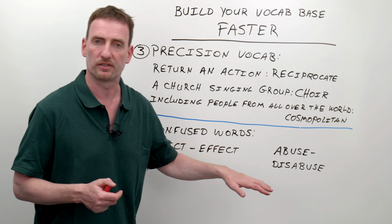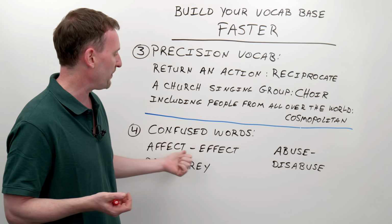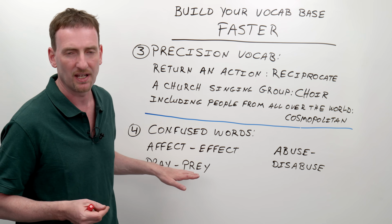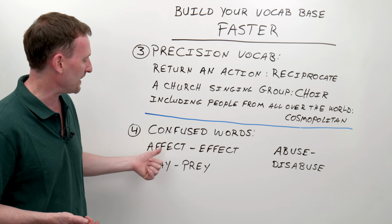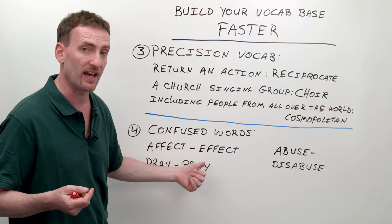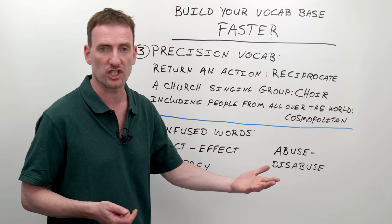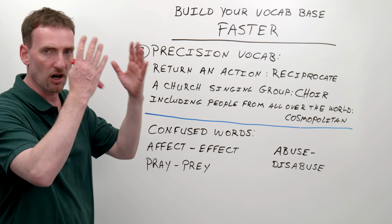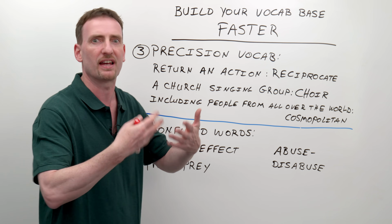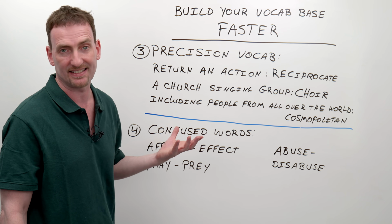And confused words. Now, everybody is going to have certain words that they're never really sure about, like affect and effect. Every English class you've ever taken, I'm sure at some point this has come up. I'm just using it here as an example. Sometimes it's just a question of spelling. Affect, verb, effect, noun, but effect, secondary meaning, can also be a verb to create a change, to make a change. Pray to God or whatever you believe in. Prey, what's the thing that is hunted. Only E and A difference, the sound is the same.